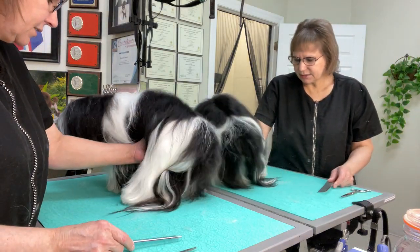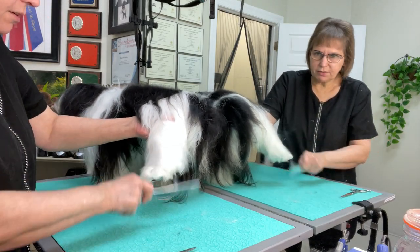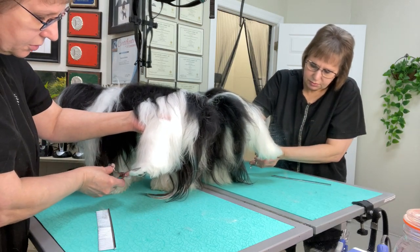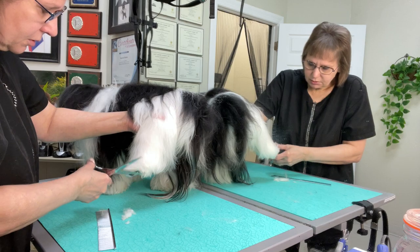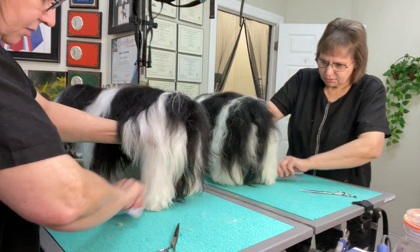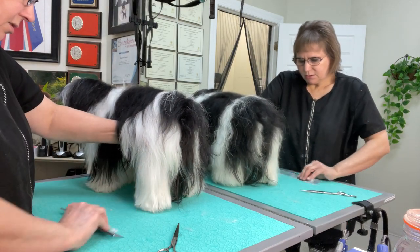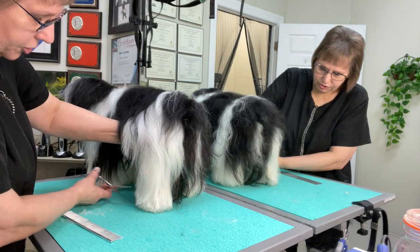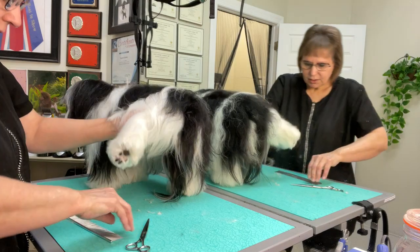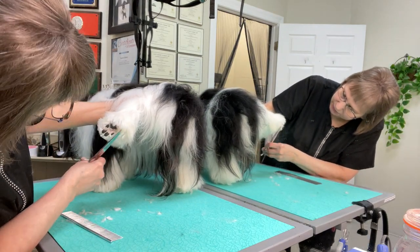Good girl, stand. So now I'm going to trim around her feet. I keep big fat feet on my full coated dogs. So basically I'm trimming off the front, putting the foot back on the floor, rounding it out very large. And then making sure nothing falls below the pads.